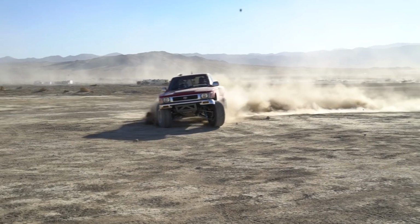I've had plenty of off-road trucks in the past. They were good in their own way, but they weren't really exactly what I was looking for and what I wanted out of an off-road truck until I came across this thing right here.